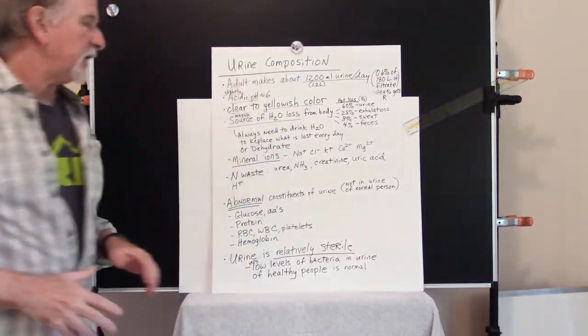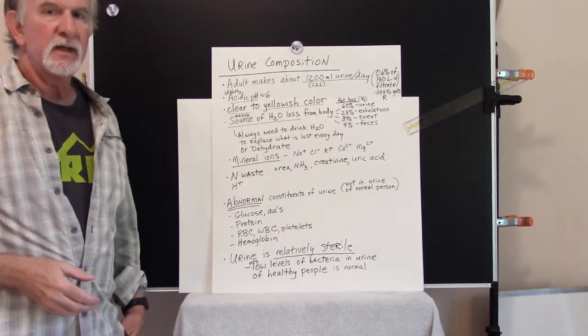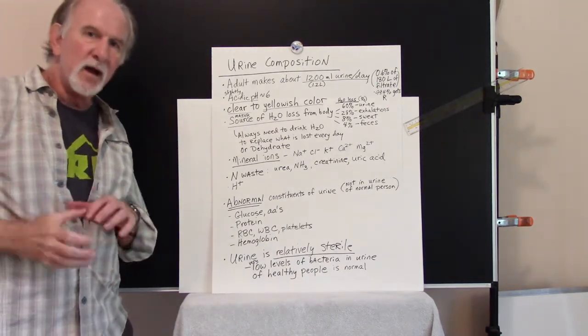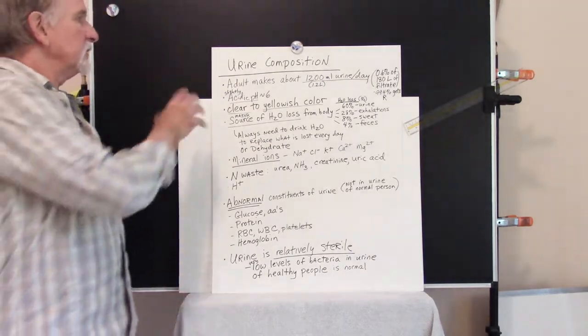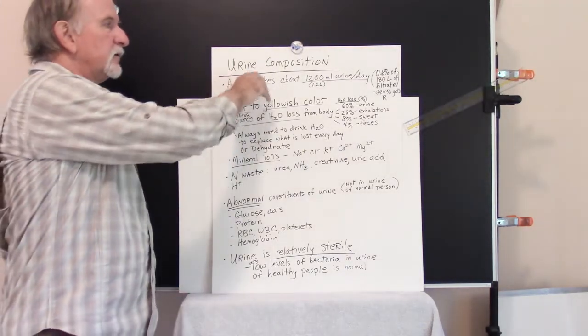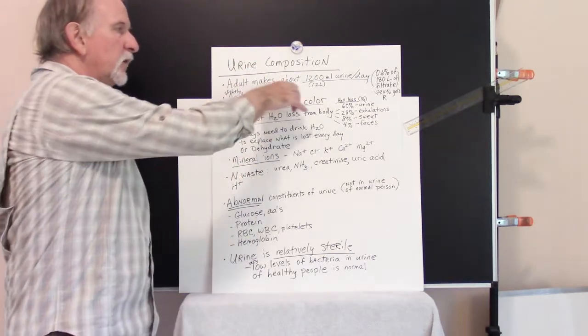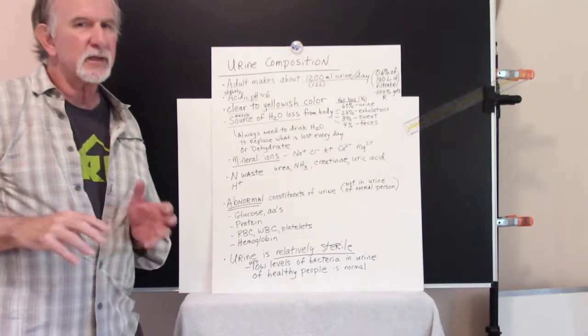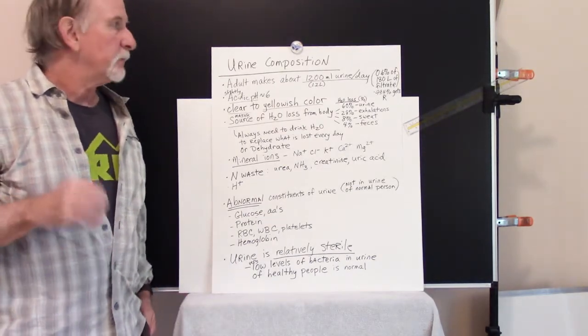So now that we've looked at the three processes that form urine, let's talk a little bit about the composition of urine, or in other words, what's in it. The adult makes about 1,200 milliliters of urine each day. That would be 1.2 liters. And it's a little more than a quart, or a quarter of a gallon of urine per day.